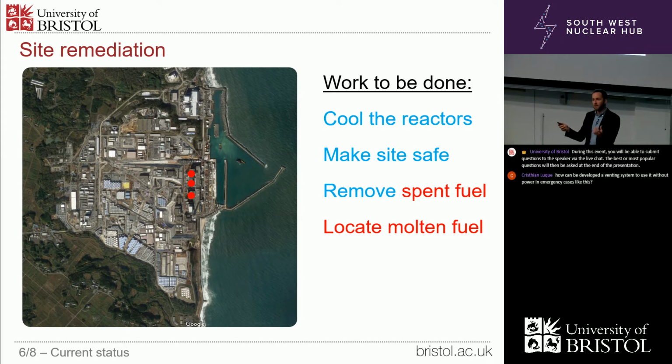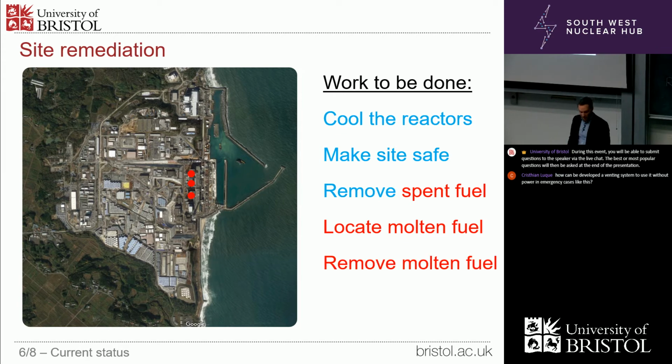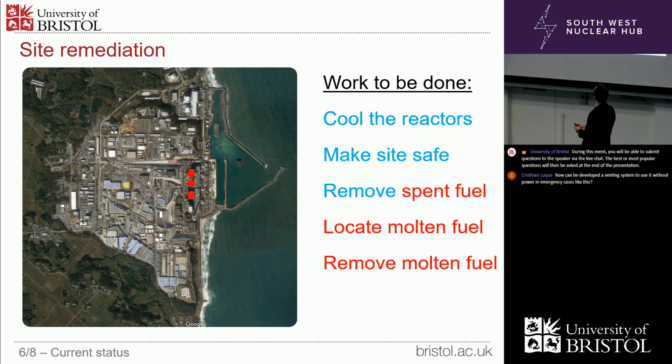Each one of those reactors has about 90 tons of uranium. And when it's molten, it flows very quickly. And if there's any nooks and crannies in the basement, it will go there. They then have to remove the fuel. Nobody's ever done it before. It hasn't been done in Chernobyl, which was 30 years ago. They're not even close to doing it in Fukushima.